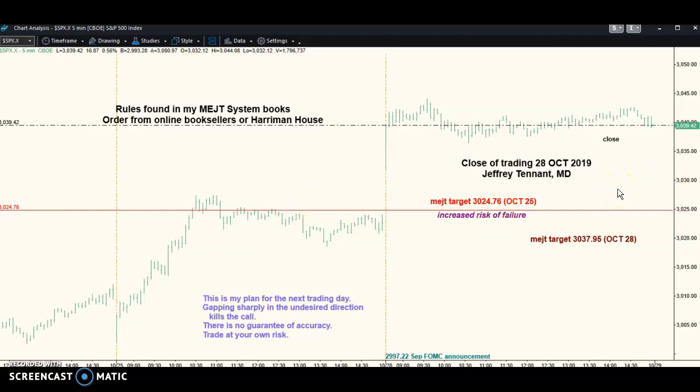Although trading is closed on October 28, 2019, we'll go over our calls. We had a target, 30.2476. I said when it's this close to a trend extreme, it doesn't always print, but this one did. Went right through it. Look for the pattern with the early high.